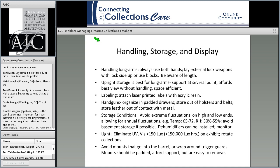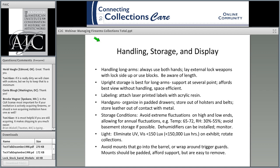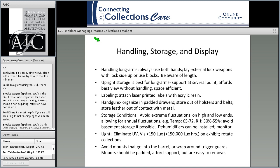With light, that's more of an issue for display, and generally it's 150 lux, and we also go with the total exposure, which is in lux hours. So that would be your total time for a year. Again, it's calibrated for the wood, so you don't get fading. Try to eliminate UV, but the lux hours are for visible light exposure.